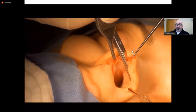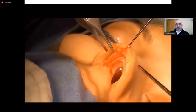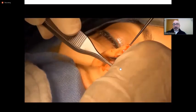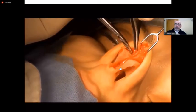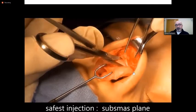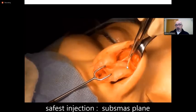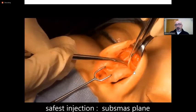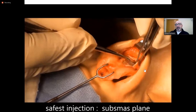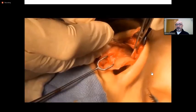Where is the safest plane? The safest plane is subSMAS, as we told. What is subSMAS? Just over the periosteum and the perichondrium. There is a loose area here. You can see this plane. This plane is an avascular plane. There is no bleeding here. You will see, and the loose area is loose tissues here. This is the best place for injection. This is the subSMAS place. Okay.